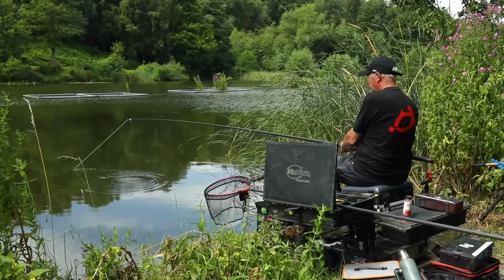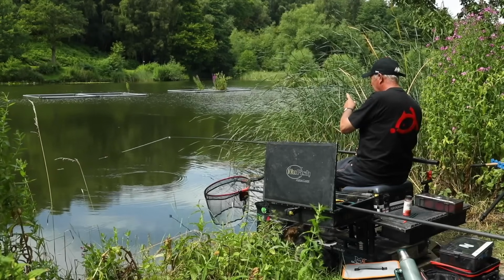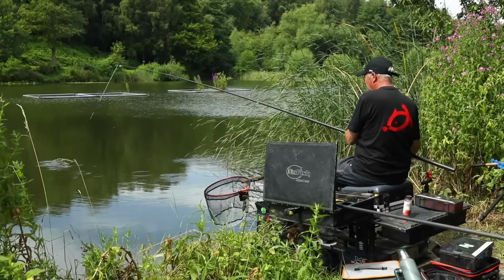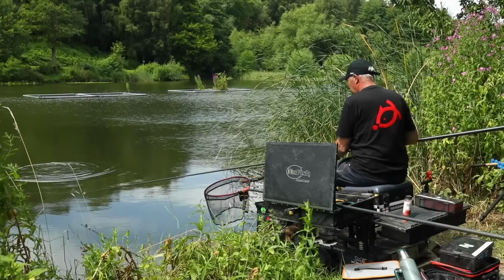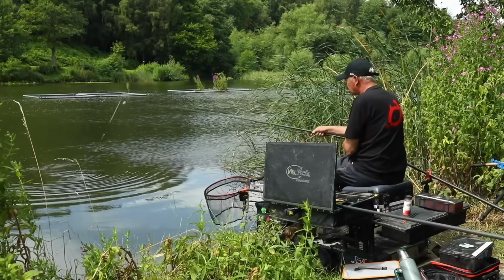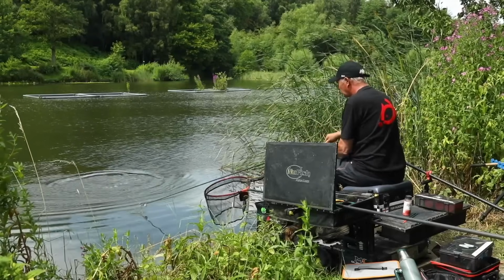Right, that didn't take long, crikey. We've been catching them high, and I thought I'll just have a quick drop on where I've been feeding, and oh, what we got here? What's this? Not sure what it is, this. And it's gone first cast. What is it? Oh, it's a great big one. Oh my God, look at that.